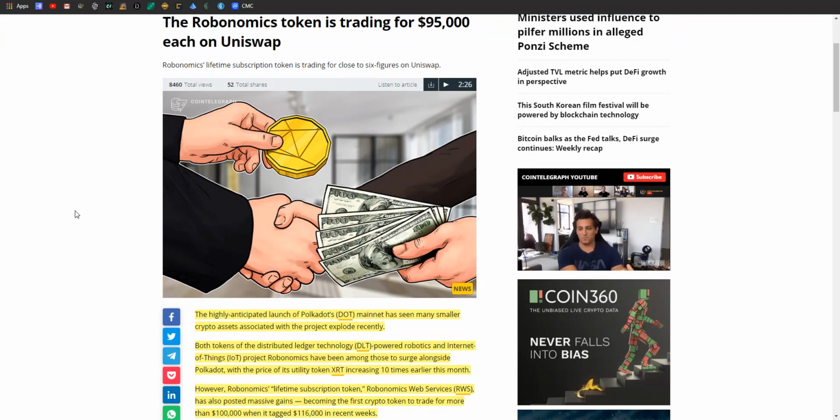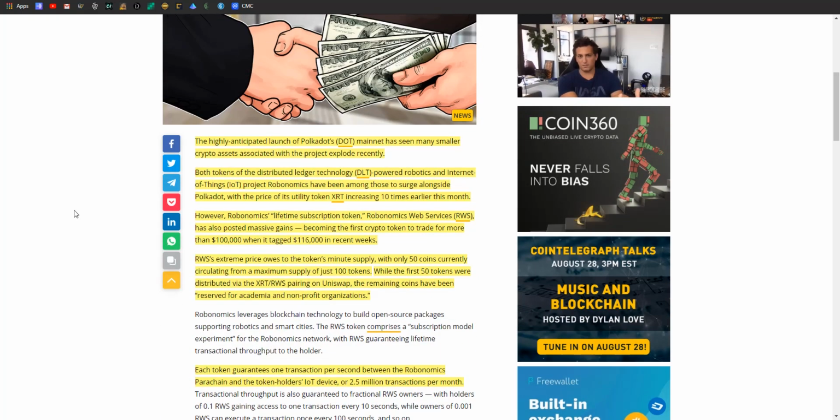So there's currently a token out there on Uniswap trading for about 100K. Nice. Old Robonomics. So the highly anticipated launch of Polkadot keeps popping up. Polkadot's mainnet has seen many smaller crypto assets associated with the project explode. Both tokens of the distributed ledger technology powered robotics and Internet of Things project Robonomics have been among those to surge. The price of its utility token XRT has increased 10 times this past month. However, Robonomics' lifetime subscription token for Robonomics Web Service, RWS, has also posted massive gains. It's the first crypto token to trade for more than 100K. At one point, it tagged about 116K in recent weeks, so it's doing pretty darn good.